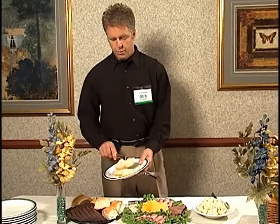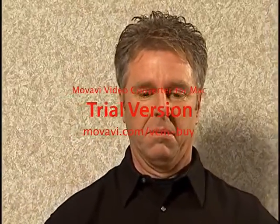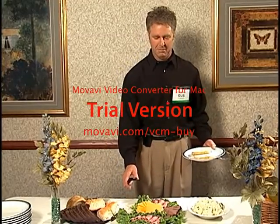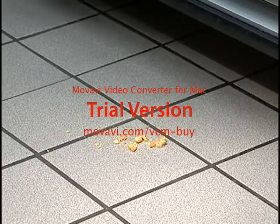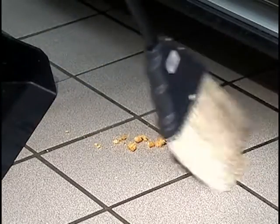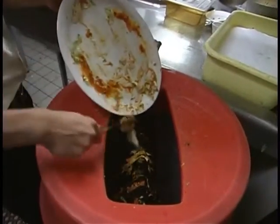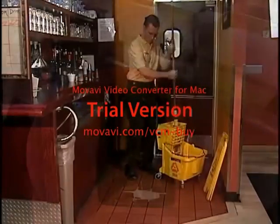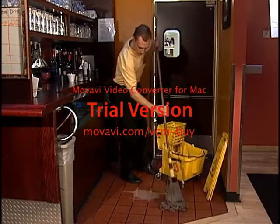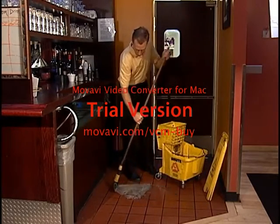Humans aren't the only animals who like to eat. Insects and rodents can and will infest your food preparation and service areas if you let them. Even small crumbs will attract bugs and mice, so cleanliness is the first defense against infestation. During operating hours, always throw food scraps and unused items into approved trash receptacles. Wipe up spills immediately. Even trace elements of food can attract insects and rodents.